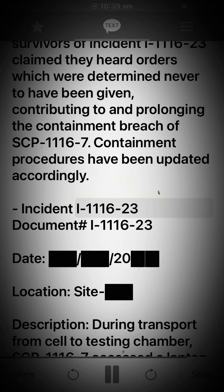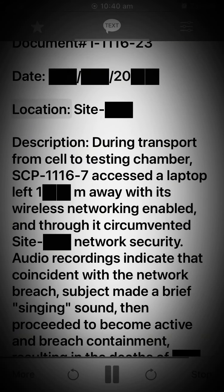Incident I-1116 to 1123. Document I-1116 to 1123. Date: 20. Location: Site. Description: during transport from cell to testing chamber, SCP-1116-7 accessed a laptop left 1 meter away with its wireless networking enabled, and through it circumvented site network security.